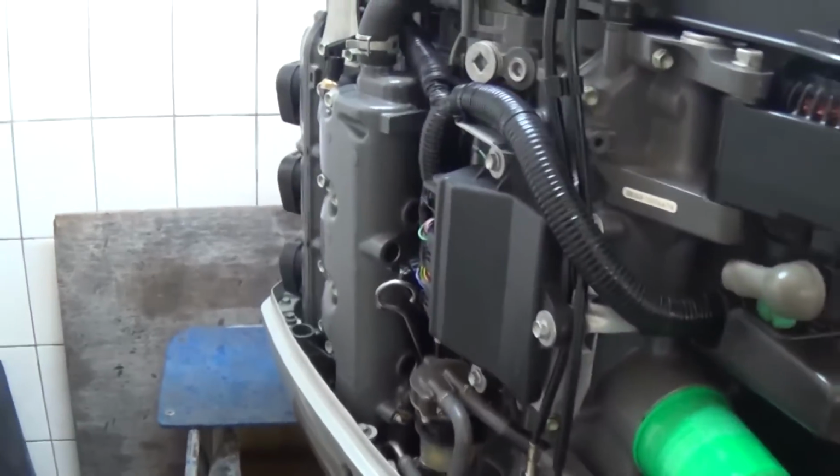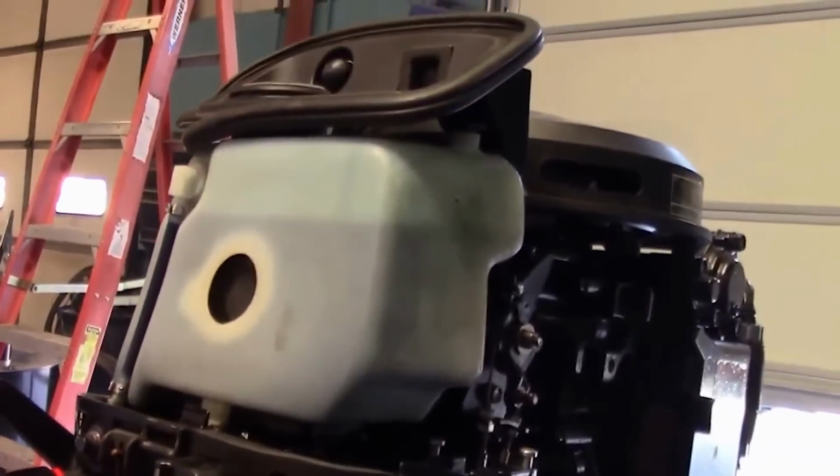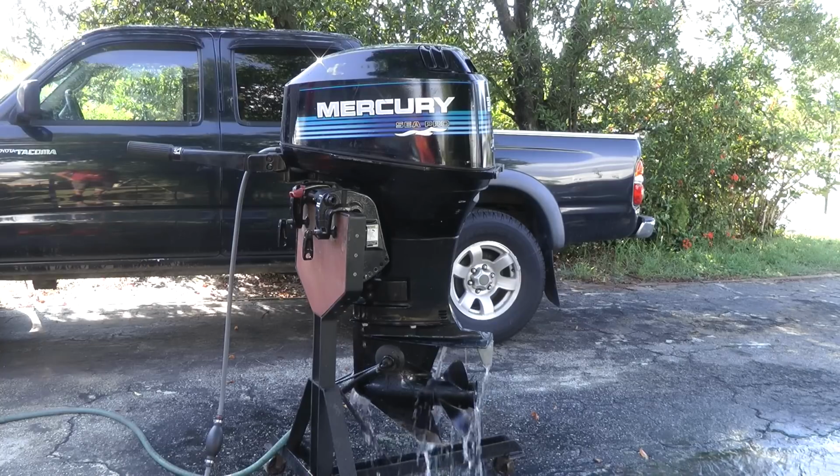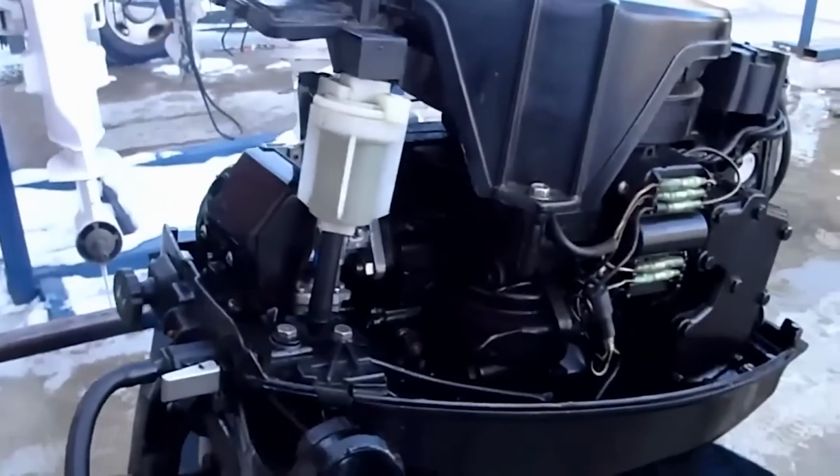The next time someone calls two-strokes dead technology, remind them that their simplicity and power density are too valuable to ignore forever. Whether it's in hybrid applications or specialized uses, the two-stroke principle isn't going anywhere.